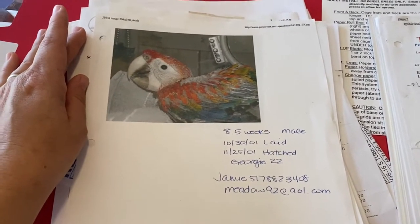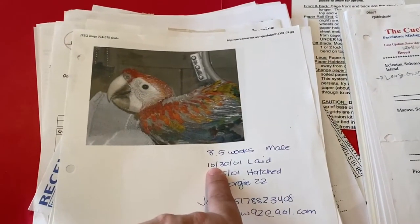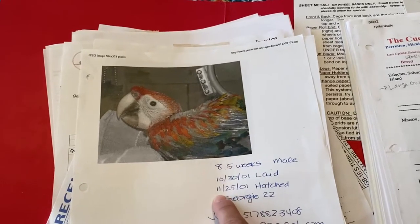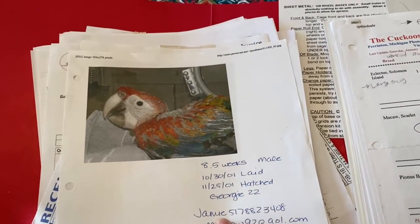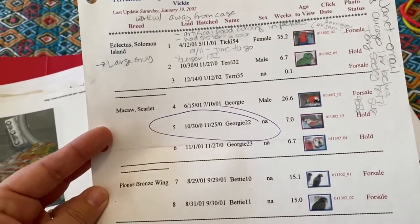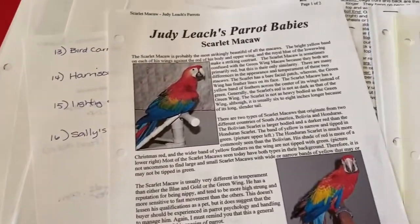And when they were looking for him, maybe, because there's all kinds of good information, that the egg was laid on October 30th, 2001, and then he was hatched on the 25th of November, and I guess Georgie, maybe that was his name or parents' name or something, and then an email, and more research on babies. That is so cute how they really thought this through. That is awesome. Wow, this is amazing. They really did their research.